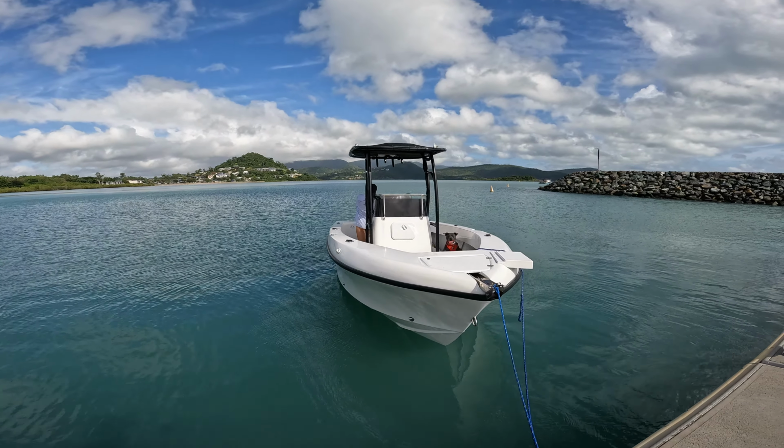So I'm going to run back up the line over, do a couple of drone shots for you to show you how pretty it is. If you see a long tail, score the way back.